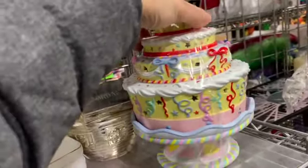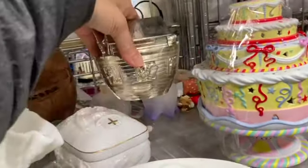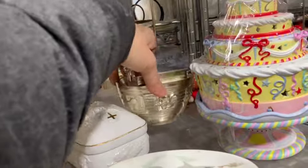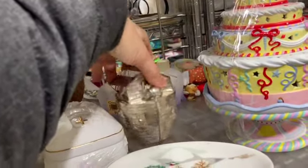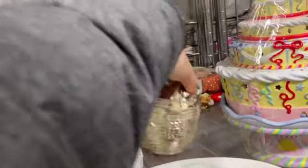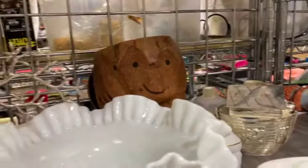It's by Party Light, and while it was so colorful and eye-catching, it was Party Light, so I left it behind. Looking at a silver Noah's Ark bank back there, and then the monkey face. So a lot to look at in this section.